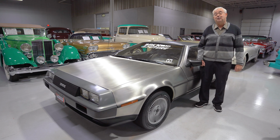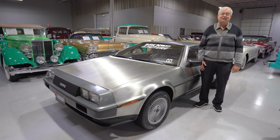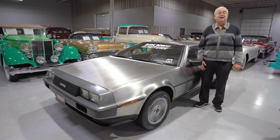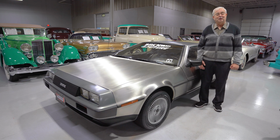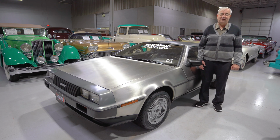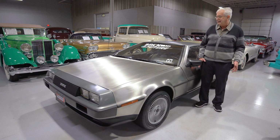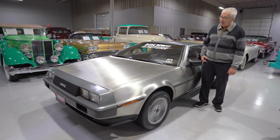Now this particular one is kind of one of the rare ones in that it has a 5-speed manual transmission, which really makes it fun. I personally took this car to my church festival, and I'll tell you what, there wasn't a better car I could have brought to their car show because it garners tons and tons of attention. Lots of people like to look at these cars. They're just so unique.